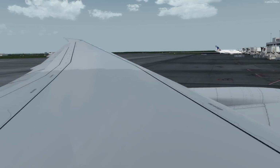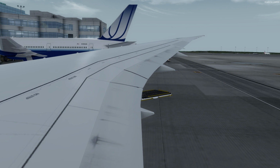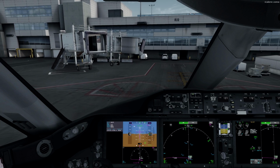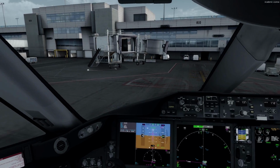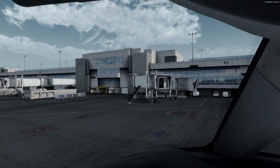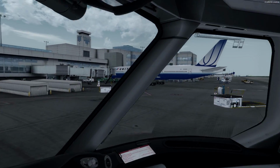Absolutely amazing. There is quite a bit of aliasing at Denver, which I'm not sure why. I can't really do much about it. I've tried setting the anti-aliasing to 8 times MSAA or 2 times SSAA, neither of which make much of a difference. I can't really put it any higher because then the frames go down the pan. But look at the scenery regardless. It still looks absolutely fantastic.